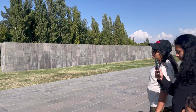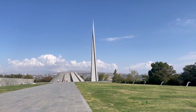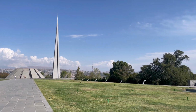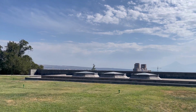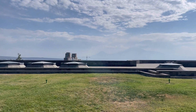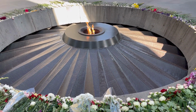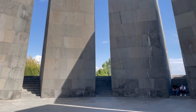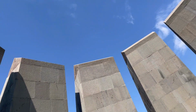Once that was done, we went to a memorial, which was again close by, only around 15 to 20 minutes of travel. This is a memorial for all the soldiers who died during the war with Turkey. For them, this memorial was built, and the fire here burns all the time. It's not natural, however.